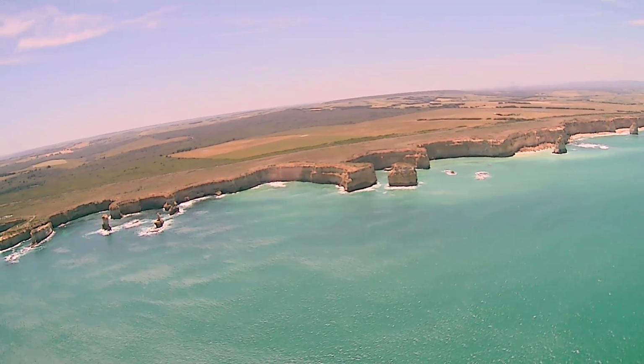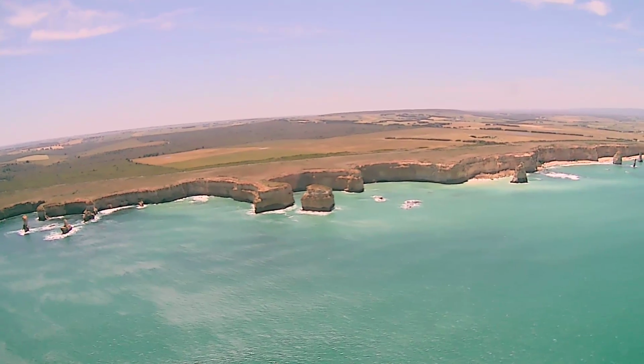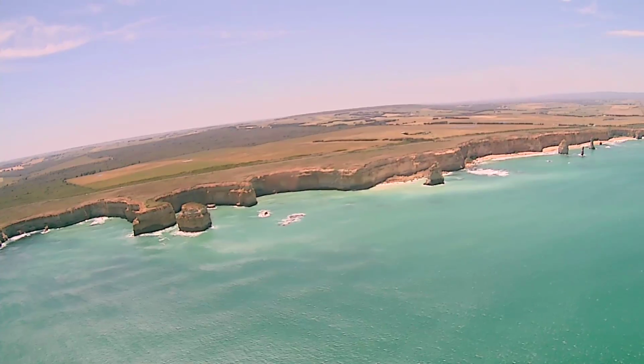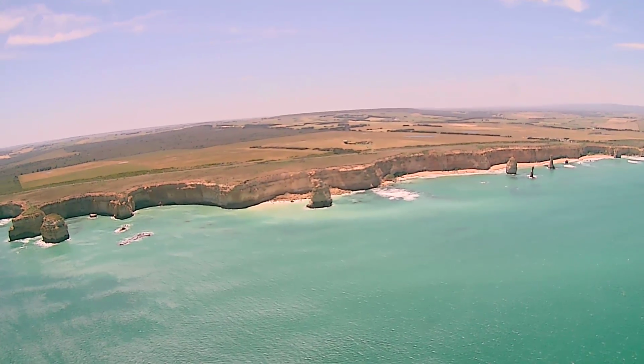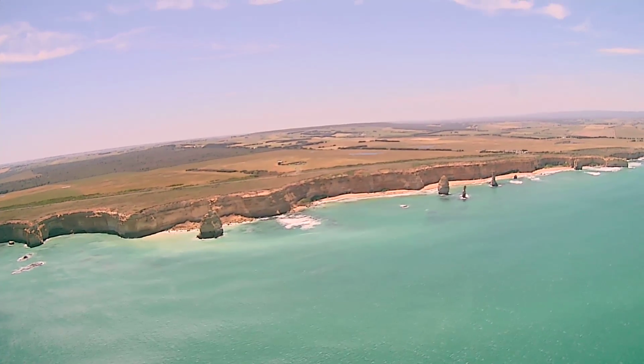Now just coming back past the Apostles, guys, we had number 1 out the left here with the green top, number 2 with the pointed top. We have 3, 4, 5 and a little 6 all together in a group, and 7 on its own. The 2 at the far end are not part of the Apostles. They're called Gog and Magog. The pile of rocks in between little 6 and big 7 is the one that collapsed in 2005.